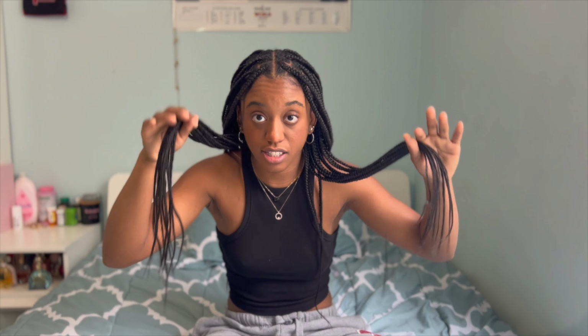Tip number 6. When you dip your hair in the hot water to kind of seal your ends, use that same towel that's still wet with that boiling water and put it on your scalp. Just lay it right on top, and it feels so good, and it'll help loosen up your braids as well. So you just put it on. It's steaming. If it's not too hot, obviously let it cool down a little bit, but still put it right on, and it's so nice.